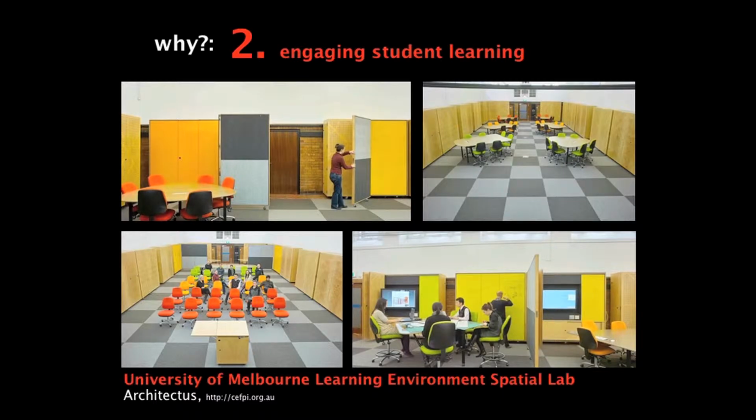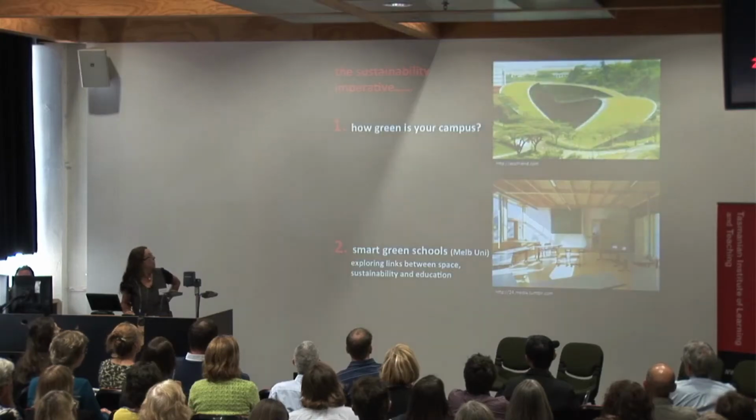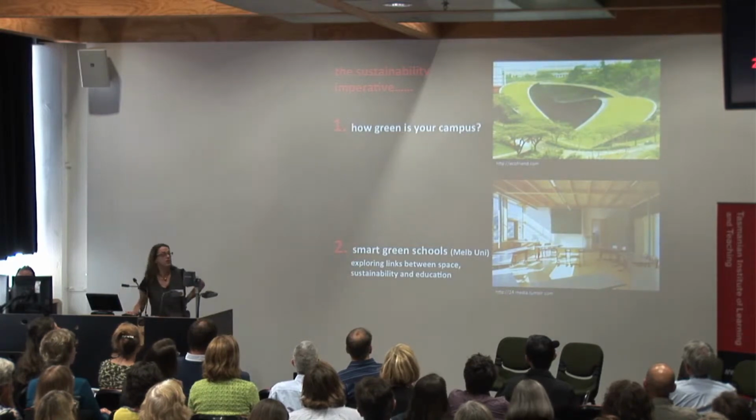The second thing is about engaging student learning, and increasingly we recognise that we need a diversity of environments to engage students in multiple, particularly higher order tasks, and so there's this focus on flexible learning environments to engage students in these different forms of learning. So these are both connected to sustainability.